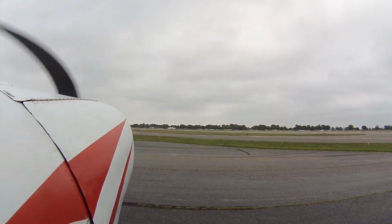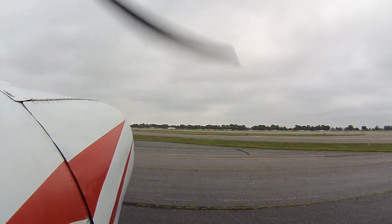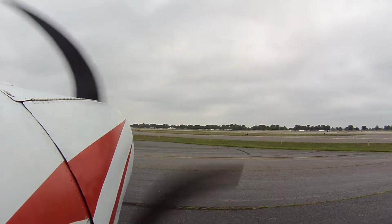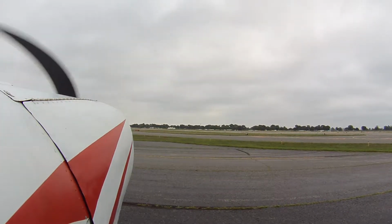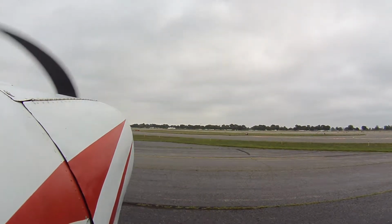I didn't get the winds, but I think they're out of the southwest. That's 220 at 8, okay. So we have a little tailwind right now, right? We're facing southeast, so it looks like we have a light quartering headwind from there. Always dive into the wind. It's not really relevant when you're moving, it's when you're actually taxiing that it's important.